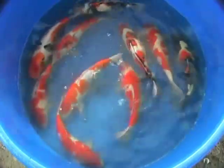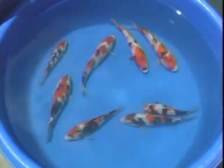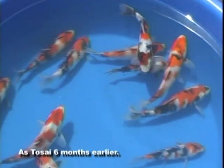Watch this Showa for a while, and in a minute, choose it from the bowl of tosai 6 months ago. Okay, can you choose the Showa we watched from this tub? Here it is. Watch the dramatic change and impact the sumi has made on this one. An interesting and unusual look for sure. Not a Showa for the show ring.